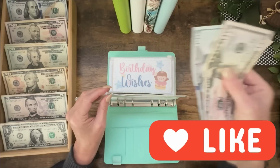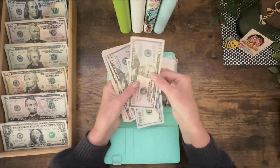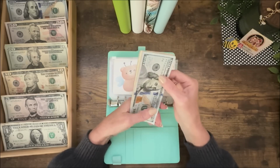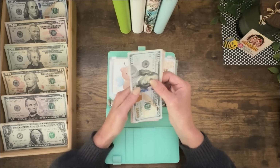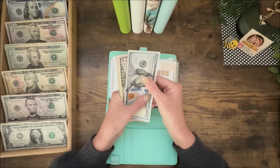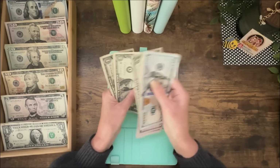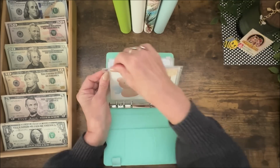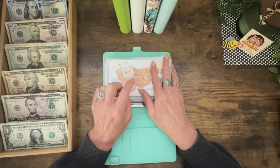$150. So I definitely boosted my emergency fund. And in addition to selling those few items for myself, I also sold some books for my daughter. She had a set of Harry Potter books and a set of Stephen King books, and I sold those for $65 on Marketplace. Obviously that was her money, so I sent that to her. So let's see what my emergency fund is up to now. 100, 200, 300, 20, 40, 41, 42, 43, 44, 45, 46, 47, $347. And not only was I selling on Facebook Marketplace, but I also sold a couple things on Etsy.